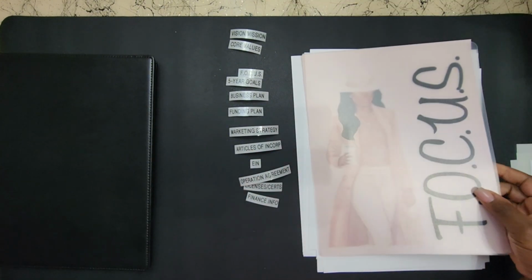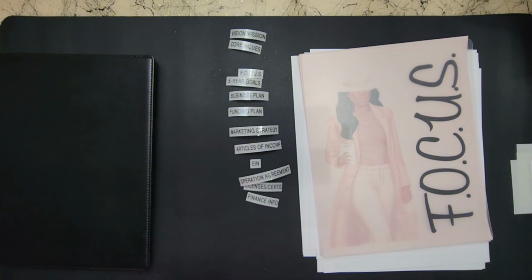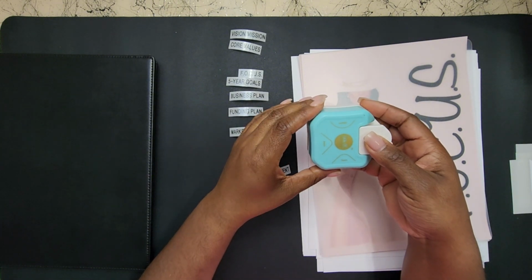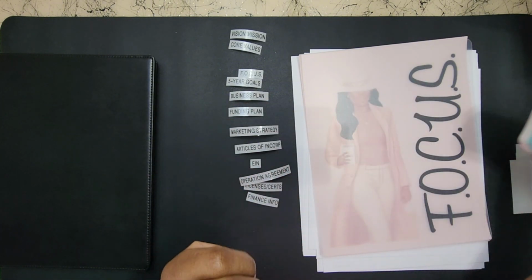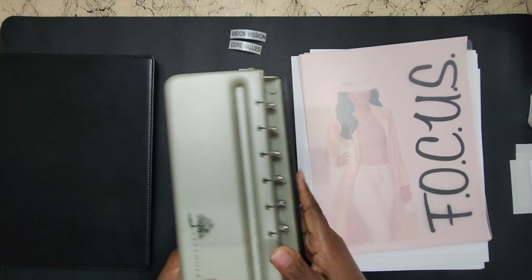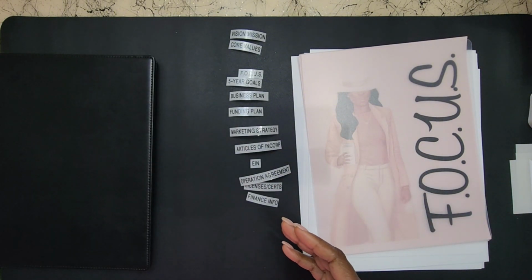I have a few tools here that I am going to be using if need be. This here is a quarter rounder, and it has 3 different sizes on it: 4, 7, 4, and 10. And then I have my Levenger cutter, which is what's going to cut these pages into disc bound, a disc bound punch.